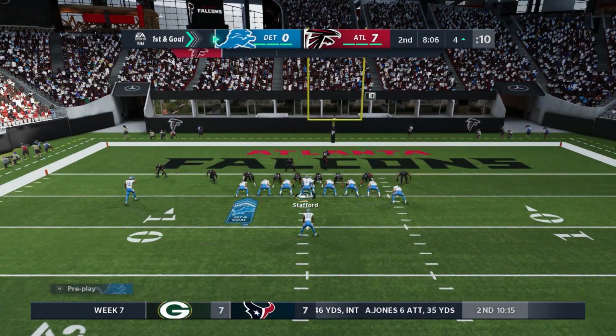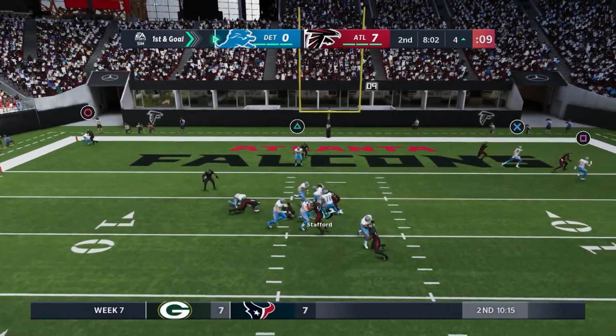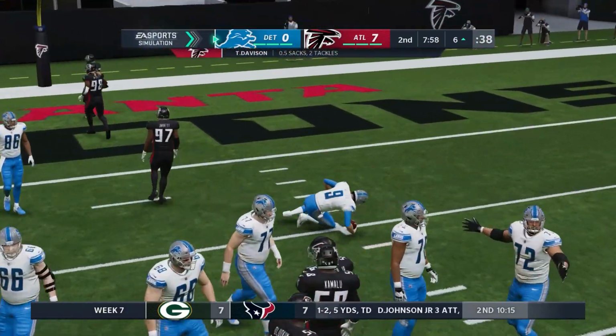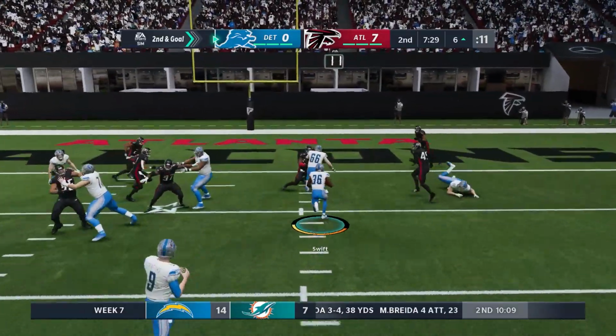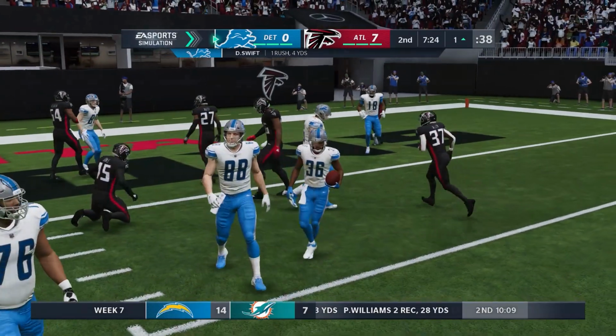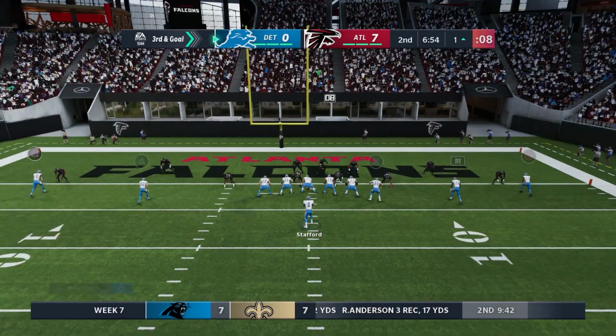3 tight ends in the game. Kerryon Johnson, the deep back. Stafford actually going to pass it. Can't find anybody. Scrambles in the pocket, loses his footing and goes down for a sack. It looks like they're going to credit Tyler Davison with a half sack on that one. So now 2nd and goal, handoff to Swift, and he gets basically all that yardage back. Setting up a 3rd and goal from the 1-yard line, empty for the Lions.